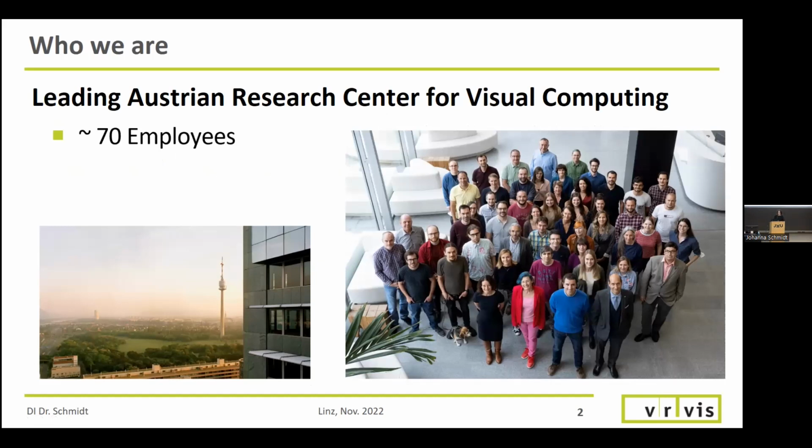So the VRVis is a research center, and we are located in Vienna, in Austria. And as a research center, we are not affiliated with a university. So that's a little bit of difference to the university setting you have here. As a research center, we are organized as a company. And as such, we sit in between universities and companies. This is very similar to the Fraunhofer concept that is well known in Germany, and in Austria we also have the AIT, which is very similar.